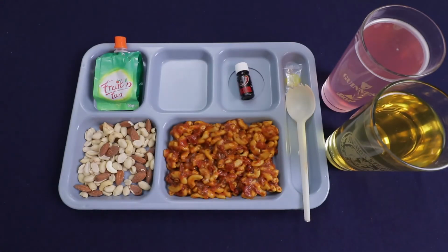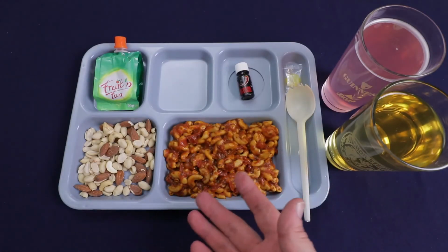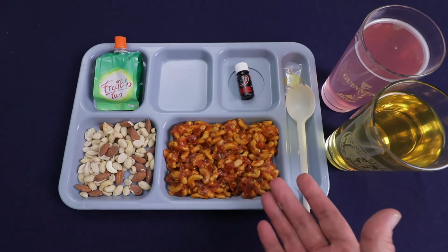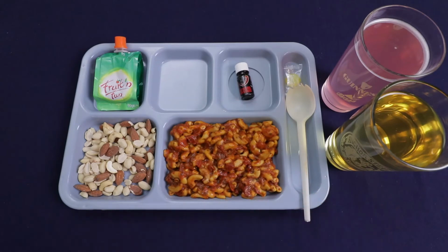Okay, while our main's cooling down, definitely plenty of pasta. It's not overly sauced, but the sauce seems a little bit thick. You can definitely see the chunks of tomato in there, all the basil. Smells great.